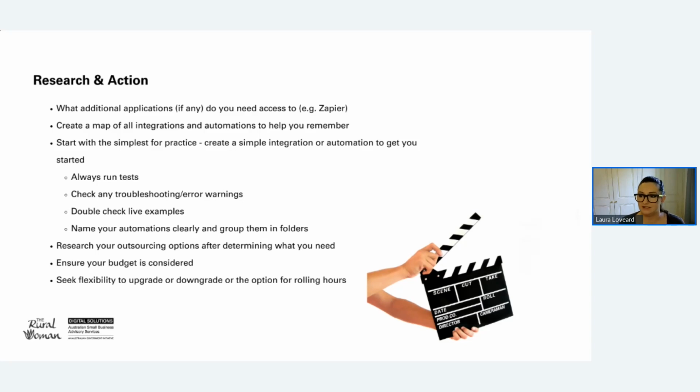Name your automations clearly. This is a bit of a disaster I come across in businesses a lot: not having the names of the automations easy to understand, or not utilizing folders in Zapier. So create a folder for either the function that they serve or the area of your business operations. For example, if it's client meetings and you've got a whole bunch of Zaps set up around that, put all of the ones that relate to client meetings into one folder so you can find them. Keep them organized like a really good filing system on your computer.